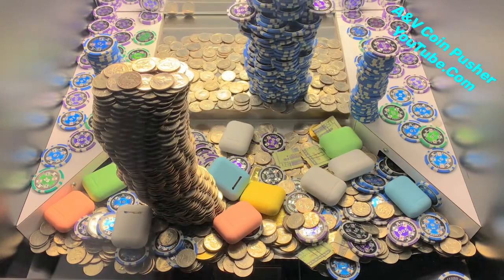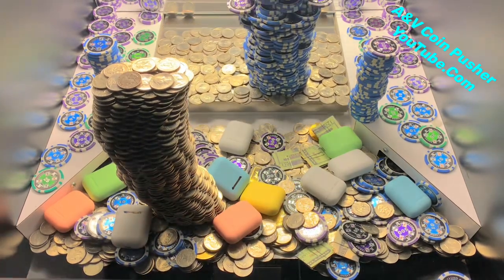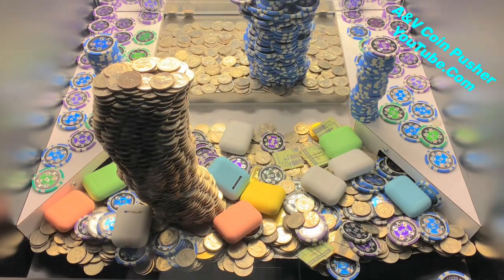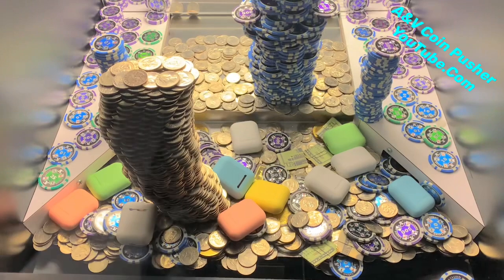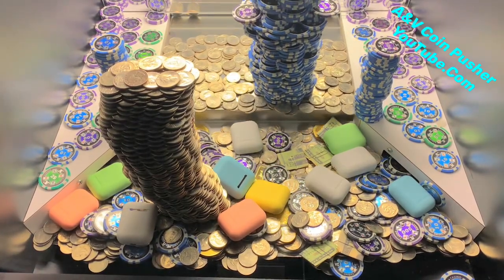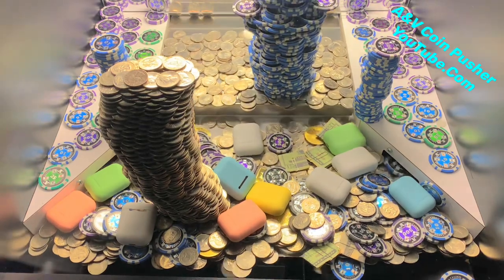We've already won a bunch of $500 chips out of there. So anyway, that was the last of my quarters. Let me go see what I've won and I'll be right back. Alright, I'm back. So we've won a bunch of quarters. Let's keep on going, try to knock down these towers in there.